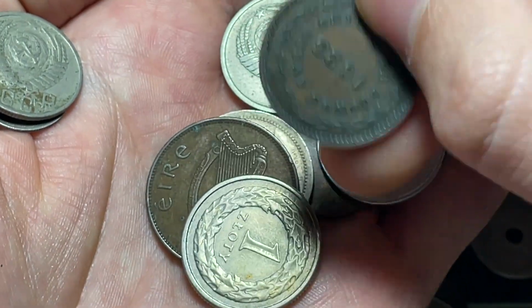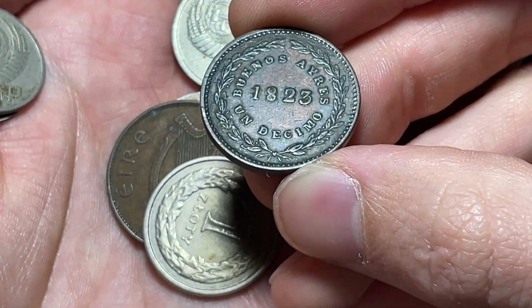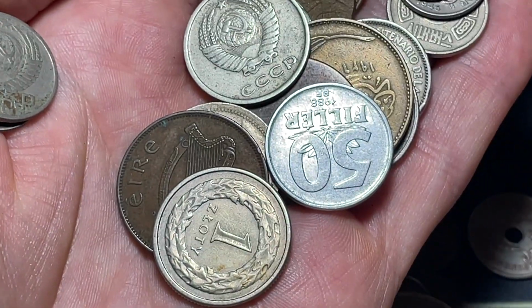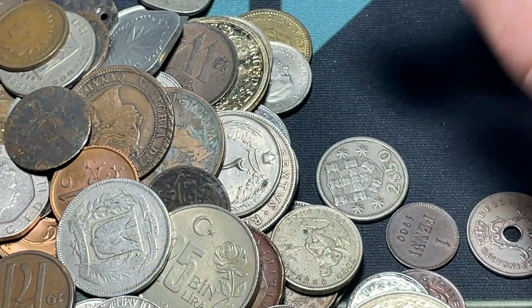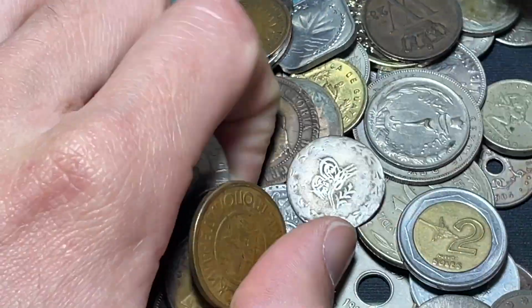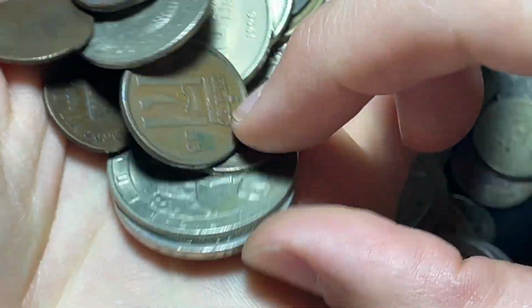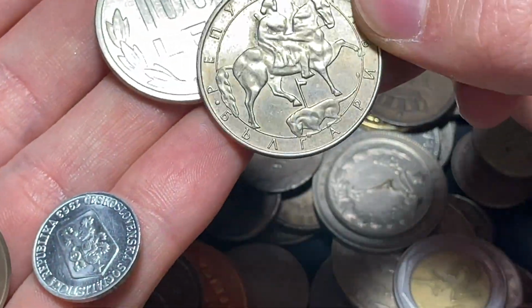Then right here we've got an Irish item. We've got a Buenos Aires. I've recognized this coin, but I bought an uglier one of these, 1823 1 decimo, so 10 cents. Beautiful item. Dang, this search is turning out, in my opinion, very, very well. Obviously, you don't pay for something like this by the pound. It's part of a bigger deal that I got in, but still.